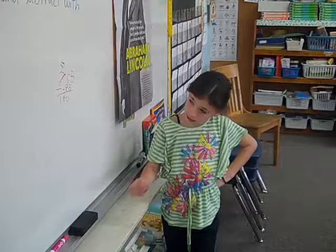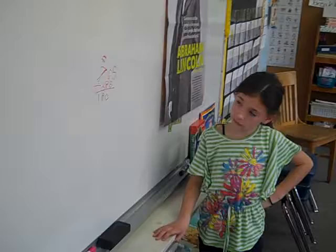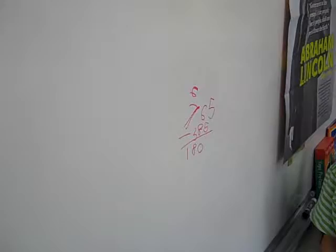I got 16 dots and took away 8, and then I got 8. You had 8 dots, very good. So what she's saying, guys, is to help her subtract 8 from 16, which she couldn't do in her head, which is okay. I can't do a lot of math in my head. She made 16 dots.